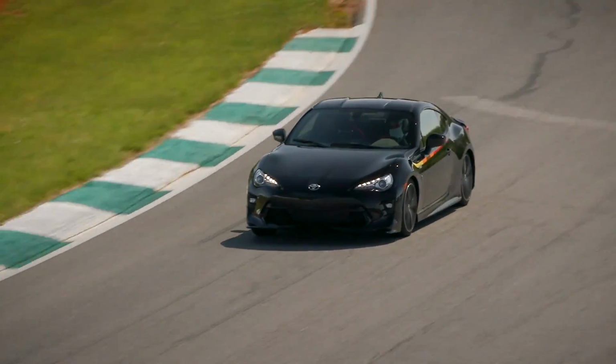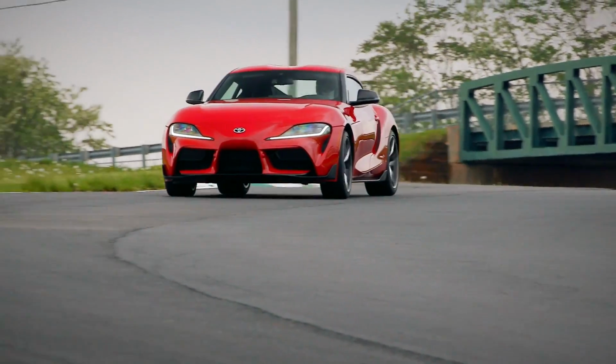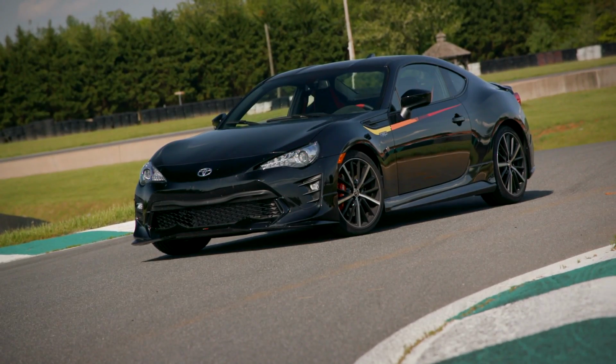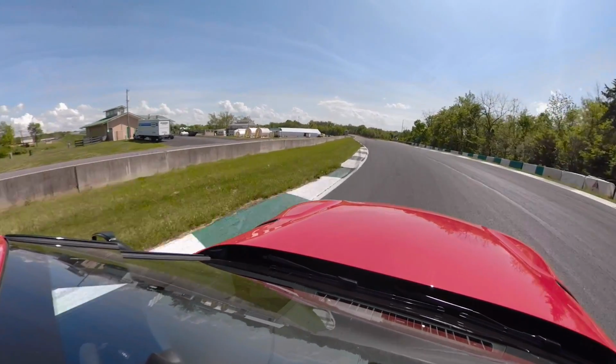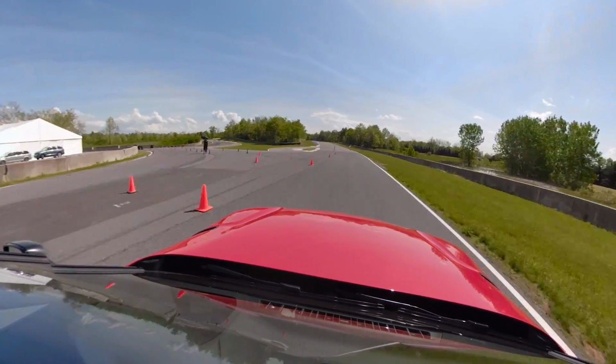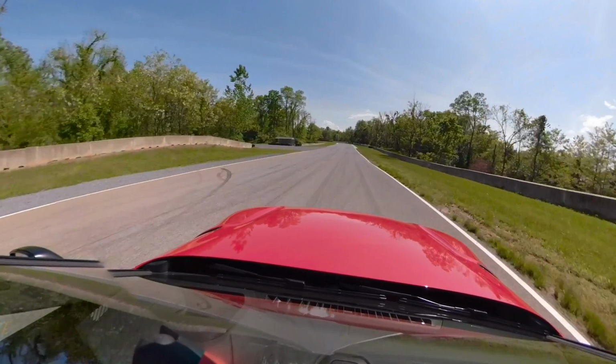The 600-pound advantage of the 86 really shines, while the clever trick diff and the wider tires of the Supra gave me plenty of traction. During certain points, my inner Colin Chapman actually preferred the balanced 86. On the straights, however, the Supra's more than 200 pound-feet of low-end torque absolutely destroyed the 86.